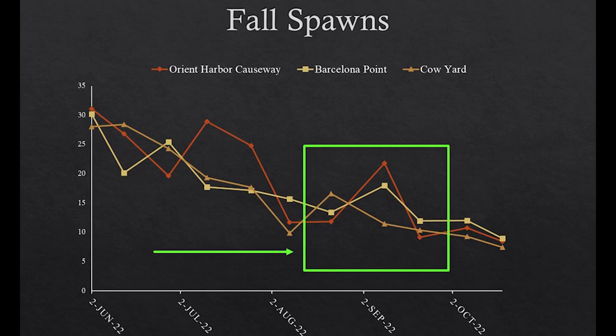But they can also spawn a second time, and this is known as the fall spawn because it occurs in the fall. So last year, our sites showed a potential fall spawn in the month of September.